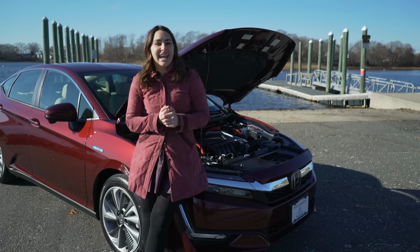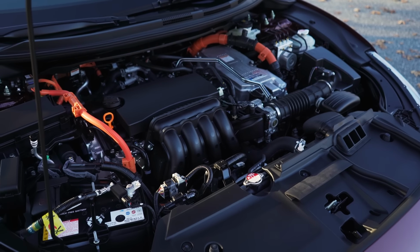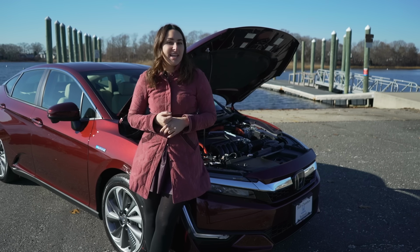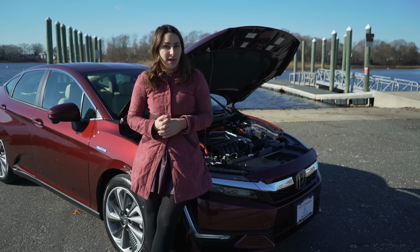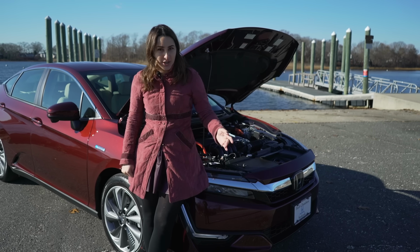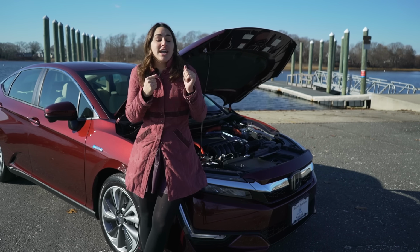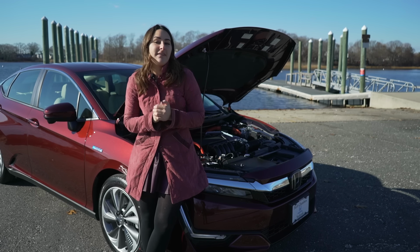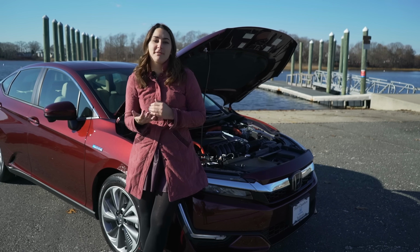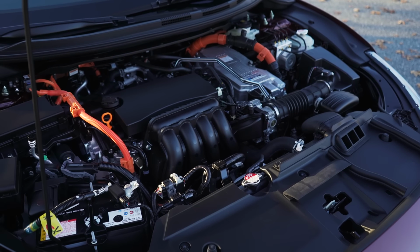Under the hood, the 2018 Honda Clarity plug-in hybrid features a 1.5 liter Atkinson cycle engine, which is paired with Honda's two-motor hybrid system, and it's rated for 110 miles per gallon equivalent. So it can go 47 miles fully electric or 340 miles on electric and gas combined. It can charge in 2.5 hours on the 240 volt adapter, and it can save you $3,500 in fuel costs over 5 years, and you can be eligible for a $7,500 federal tax credit.